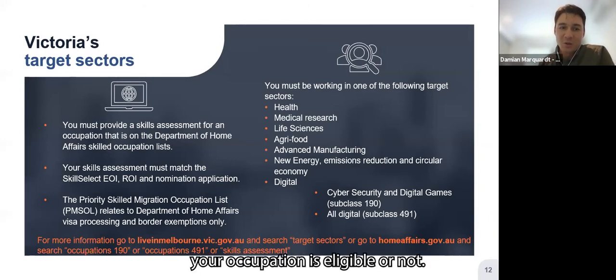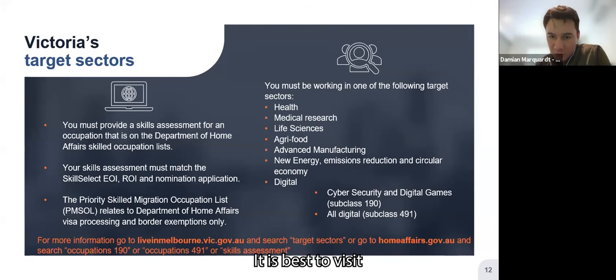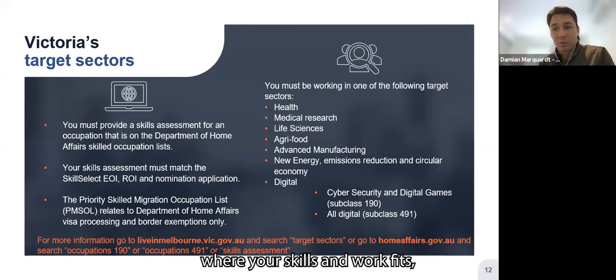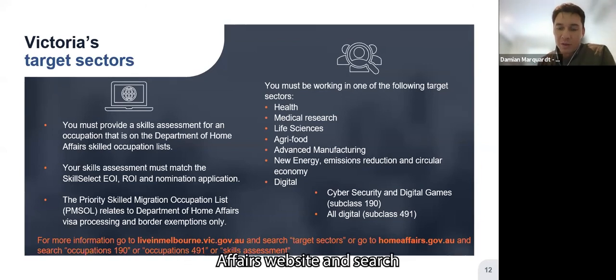To know whether your occupation is eligible or not, it is best to visit the Department of Home Affairs website, or if you're still unable to determine which occupation you fit in, where your skills and work fits, I would encourage you to see a professional migration agent for advice as well. I do have some information at the bottom there, so you can go to the Department of Home Affairs website and search for occupations under 190 or occupations 491. They do have a handy occupation finder.